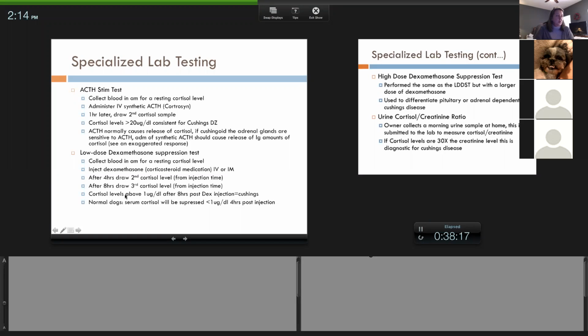So normally what you do in this test, you're going to inject dexamethasone, which is a corticosteroid, which is a glucocorticoid, IV or IM, depending on what your doctor says. And then in 4 hours, time it, you're going to draw a sample. And then in 8 hours, you're going to draw another sample. So this animal will be at your clinic all day. So you have your AM sample, give your injection, 4 hour sample, 8 hour sample.